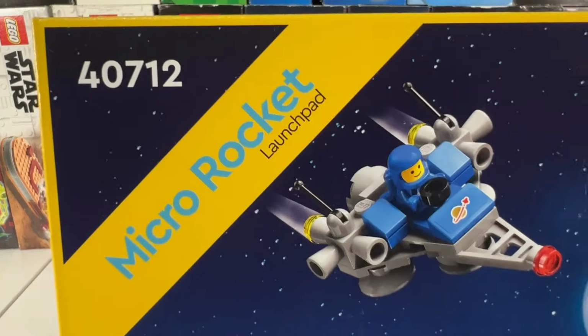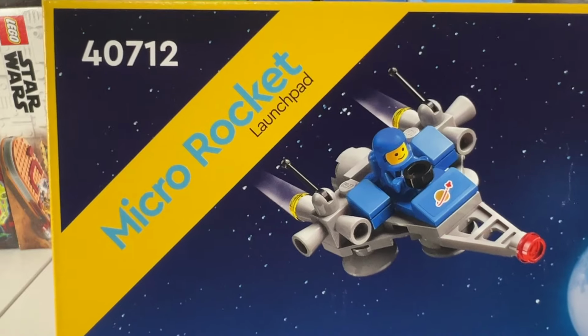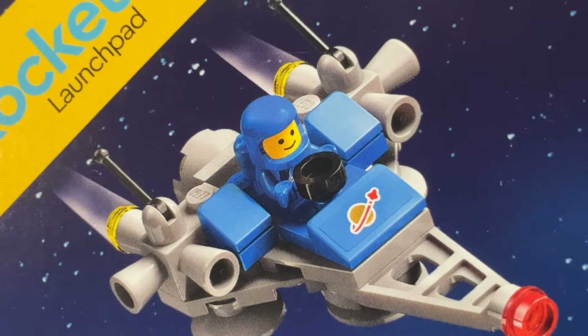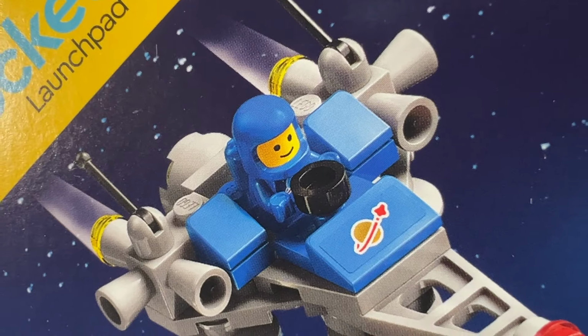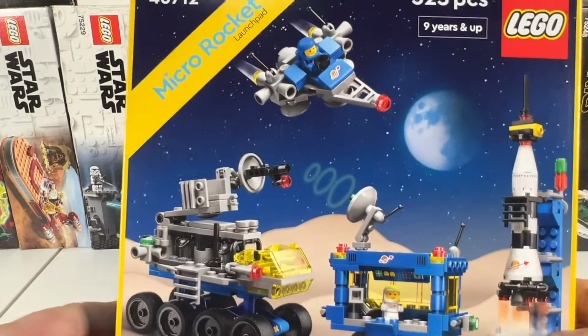It's set 40712 and it's called Micro Rocket Launchpad, and they've given us a second blue space baby. However, this time they're not treating them as babies, they're treating them as just sort of micro spacemen. So they've given them a classic smiley face, so we've got another blue one as we had before in the collectible minifigure series, and then if you look further down on the box, we've also got a white one. So we're going to open it up and have a look at it.